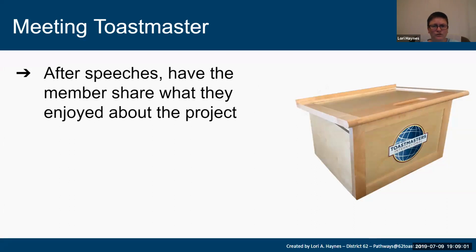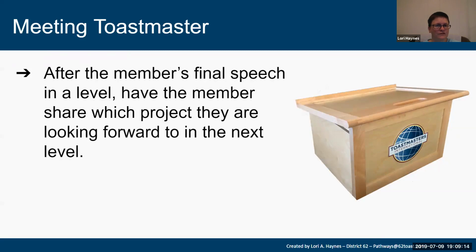After speeches, you could have the members share what they enjoyed about that project, what they learned or what was fun about that project, or even what was difficult about that project. If you have a member give their final speech in a level, you could have that member share the project that they're looking forward to in the next level.